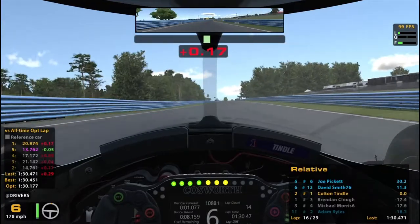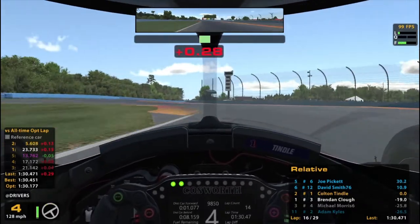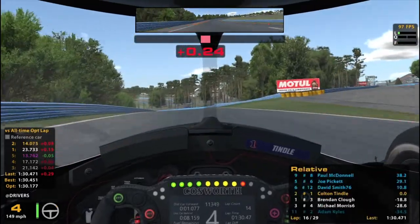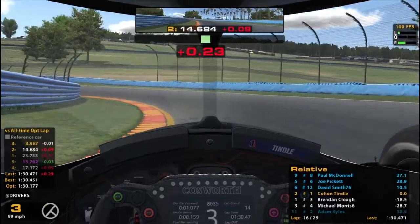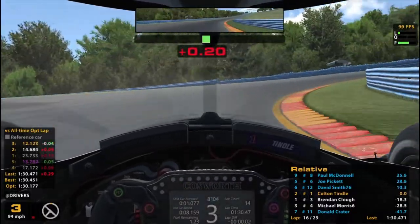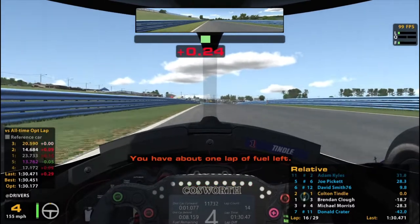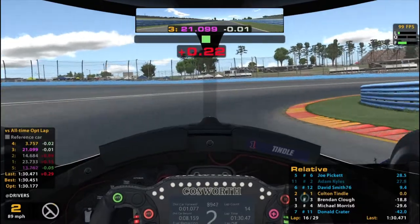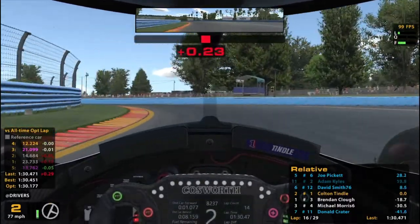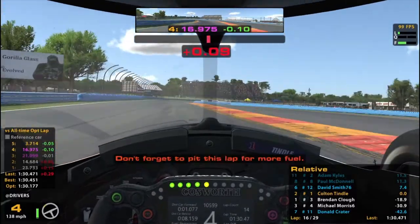14.7 gallons. Easily mess this up, this pit. I have not done too many green flag stops in an Indy car, much less on a road course, so could be an adventure. The gap behind is now 19 seconds. You have about 1 lap of fuel left. All right, let's get this done. Don't forget to pit this lap for more fuel.